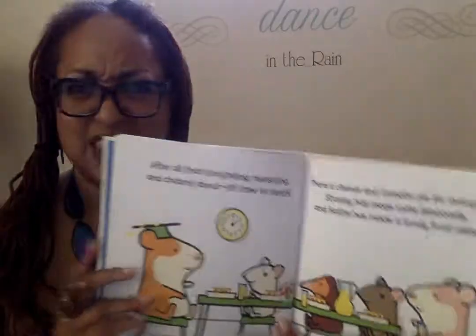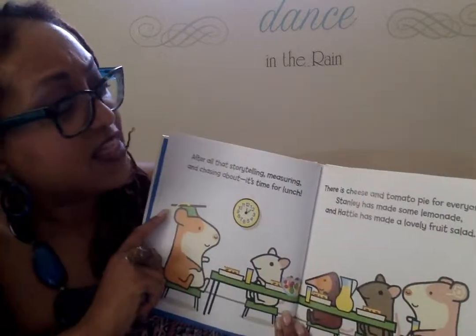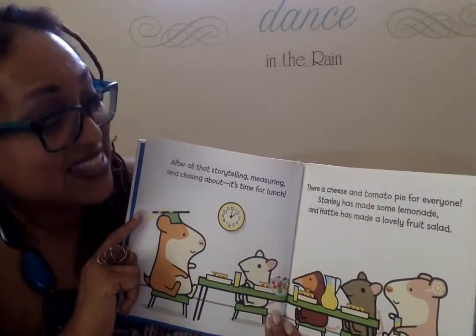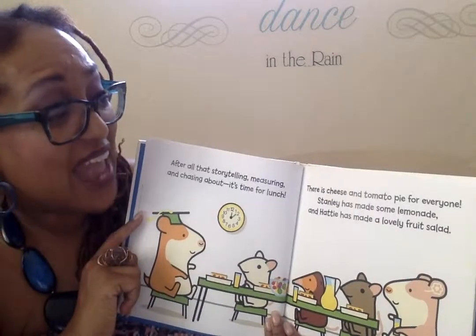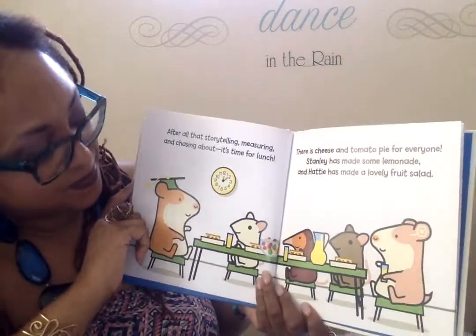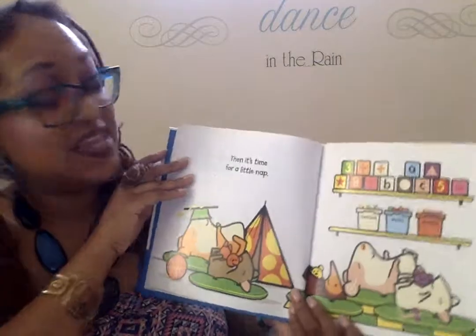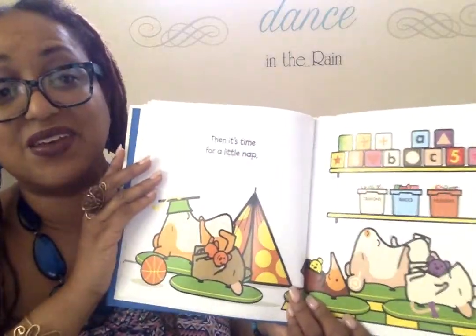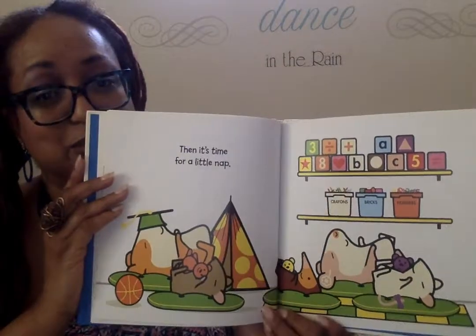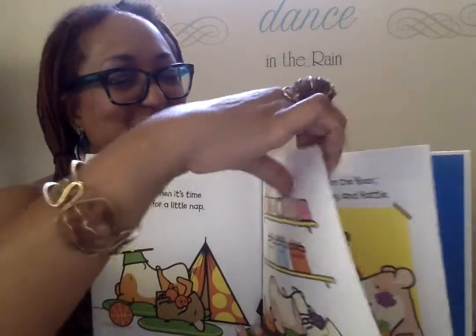I think I heard my stomach growling. There is cheese and tomato pie for everyone. Stanley has made some lemonade, and Hattie has made a lovely fruit salad. Yummy. Then it's time for a little nap. Meow.